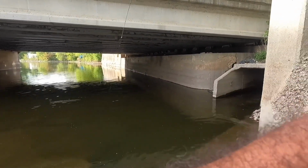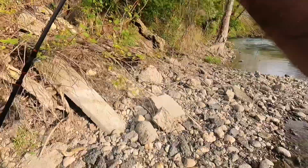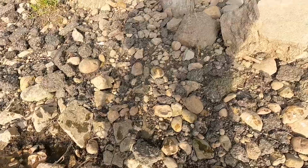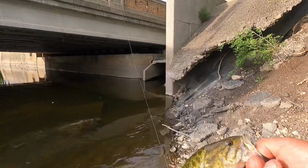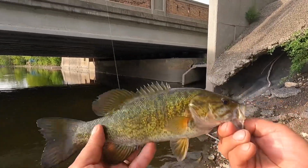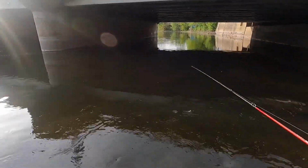Come on, buddy. Don't go underneath that boulder. He's trying to. Oh, nice river smolly. Let's follow him down a little bit. Look at the hatch. I don't know if you can see that. He's surrounded by hatch. Come on, buddy. There he is. I got stuck on the side of the face with that stinger hook. Nice Fox River smallmouth. Look at that. Beautiful fish. Let's get him back in the water. Great. Thank you, buddy.